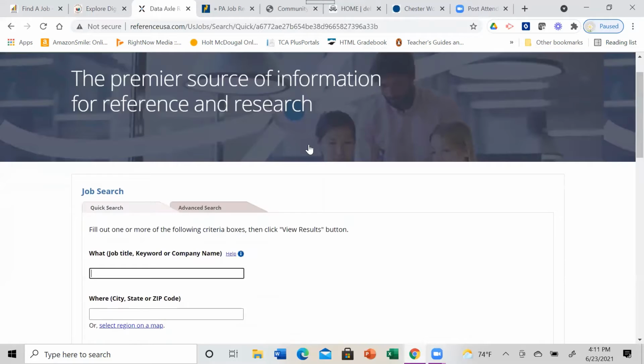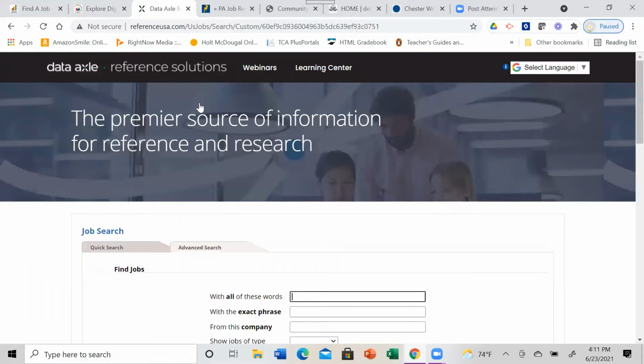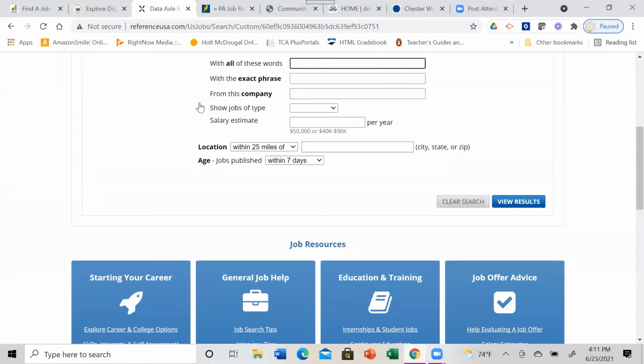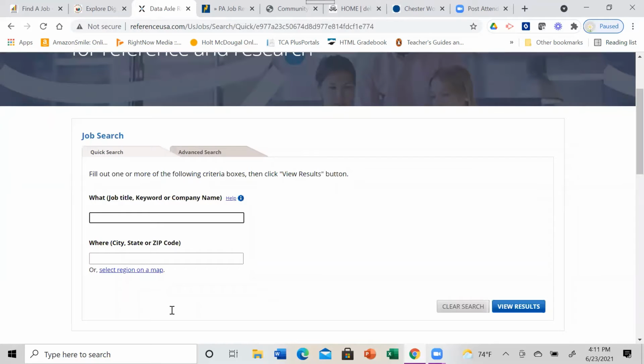This says that there are 2.5 million job postings, which sounds like a lot. You can do a quick search on a title. You can do a quick search on a place, a city or a state. There's also a more advanced search here, which means you can search for a specific company. You can also narrow down how large or small you would like your commute. So you can do some job searches here. How about somebody who's on our Zoom meeting? Do you have an idea for a job you might be interested in that we could search for?